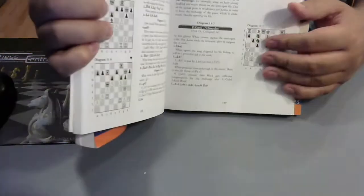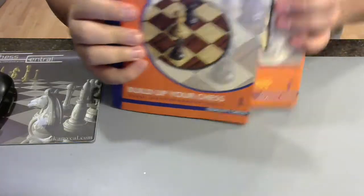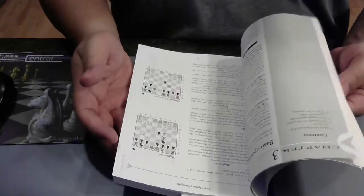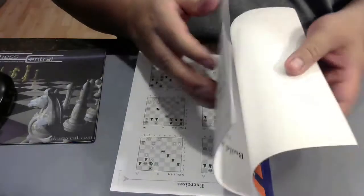And the instruction. I don't know if this is fair to say, or I wouldn't complain about this. I'm not complaining about this. I'm just going to show you what I mean. So let me just show you chapter 1.